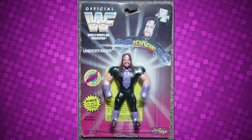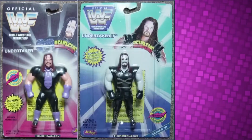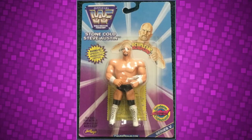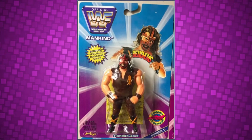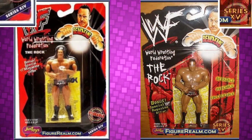The Undertaker, who had 3 different Bendems, one in his early 90s gear, one in his late 90s gear, and one with his Ministry Taker gimmick. Stone Cold, Mankind, and The Rock each had 2 releases. Stone Cold had one with his ring gear and one with his Austin 316 shirt. Mankind had his mid-90s gimmick released, as well as a corporate Mankind complete with Mr. Socko. And the exact same Rock figure was released in Series 14 and 15.